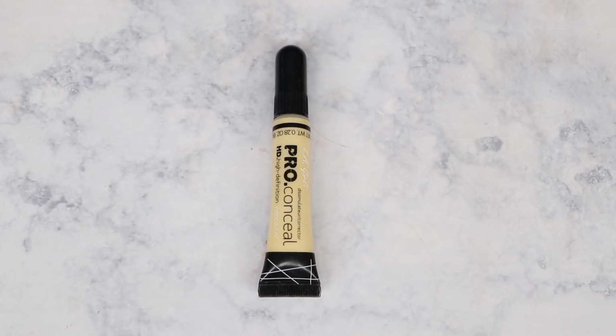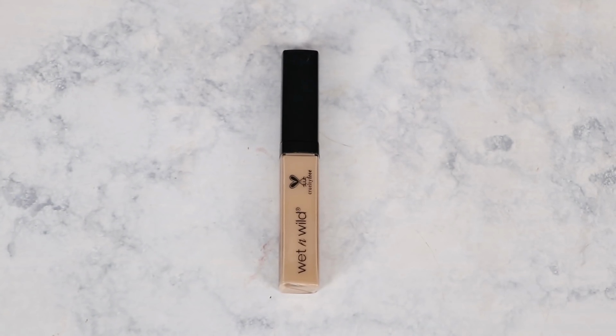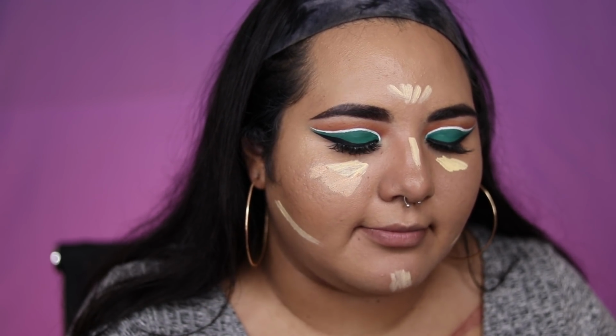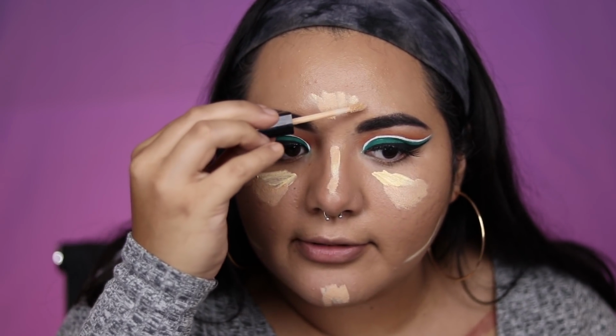Contouring, you know. Okay, so now I'm going to go in with the LA Girl Pro Conceal, and this is in the shade Light Yellow. And I mix it with a concealer that is my shade. Well, not my shade, but like a highlight shade that works for me. That isn't like yellow, like a corrector, so it doesn't just look like, boom, yellow on my face. And again, this is the Wet n Wild Photofocus Concealer in the shade Light Medium Beige. I usually just apply some of this at the bottom, so when I'm blending, it'll mix it all together. And I'm applying in all of the same spots that I put the yellow corrector on.